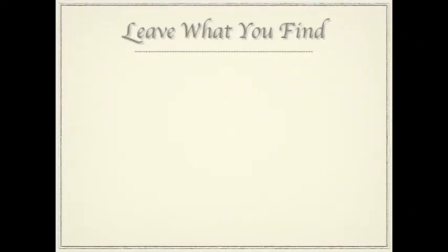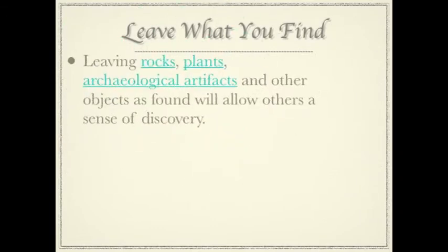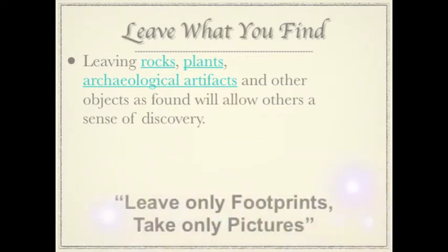We all know Russell, don't we? The next is leave what you find. We need to leave behind things that we find so that others can enjoy that sense of discovery that we had when we first saw it. This phrase, leave only footprints, take only pictures, has been popularized by many people. Like it says, all we take is pictures of what we find.